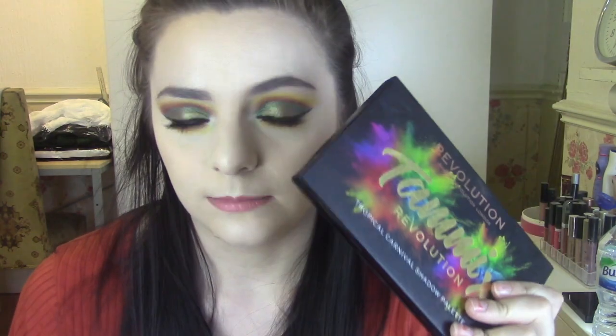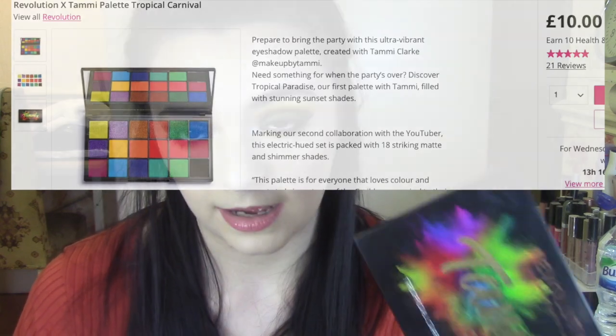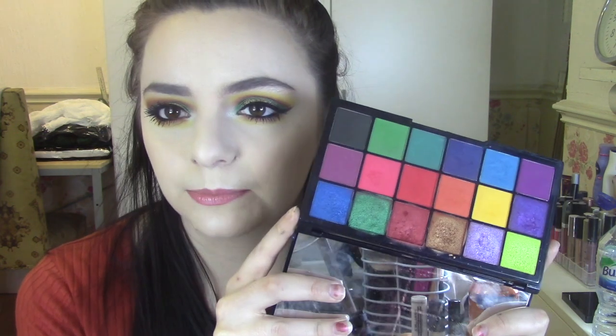I also tried Tammy's new palette from Revolution, the Tropical Carnival Shadow Palette. I've played around with all 3 of these palettes a few times. I would say I've gotten at least 3 different eyeshadow looks with each of them. To be honest, I would prefer to have done more, so I could try absolutely every shade, but there's going to be a couple shades I've not used. This palette I have mixed opinions on.